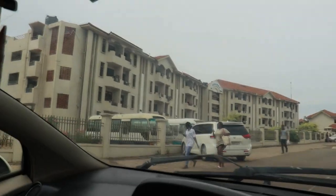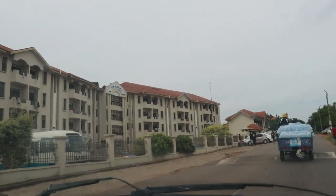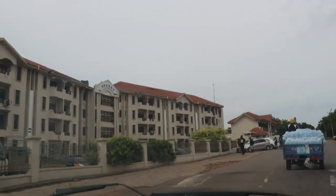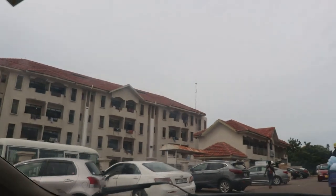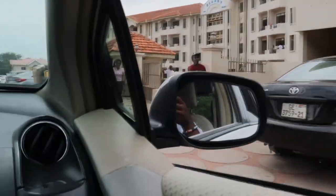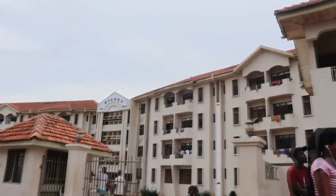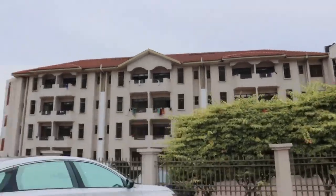I am very curious and I can't wait to get to the student hostel. I swear, I want to see what it looks like. Because looking at Kwame Nkrumah University of Science and Technology, the student hostel, I've said it before, it looks like a 5-star hotel, right?